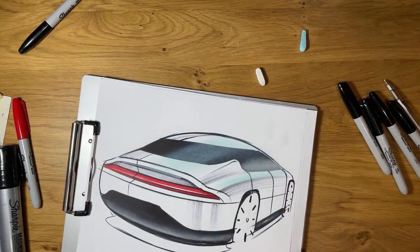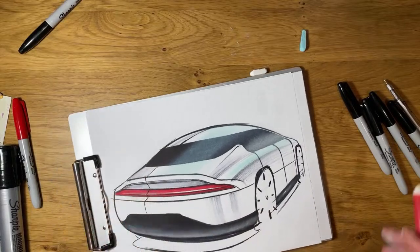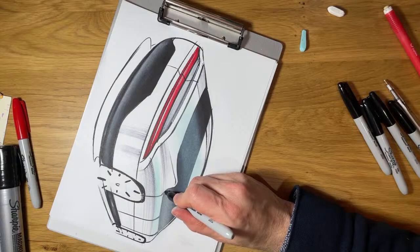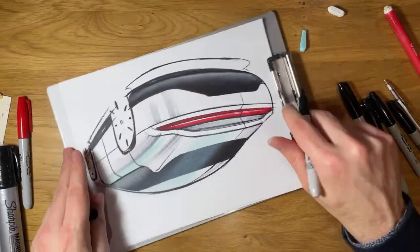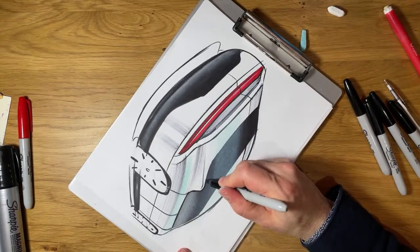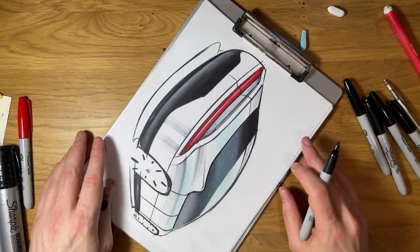Bit of a mess right now, but that's okay. We're gonna bring it back and take some of that blue out from here and come back in with my newer Sharpie, get some of these lines back. I love doing this part, actually.